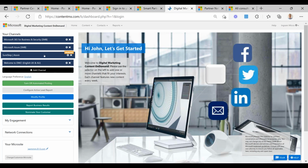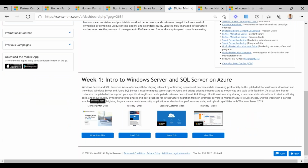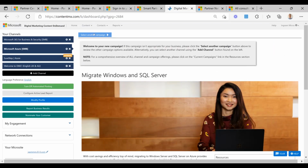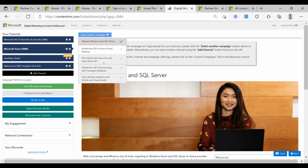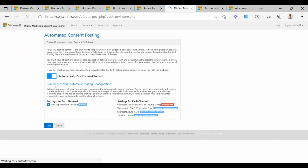So let's do a quick example. This is the one for Azure. This is the campaign I'm running now. You can see some resources here. You can follow it, you can do it manually. You can download this, email this, share this. But what you can do is turn on automated posting, and the platform will do everything for you. So you can select another campaign. Let's see the automated posting. I've connected this to my LinkedIn.